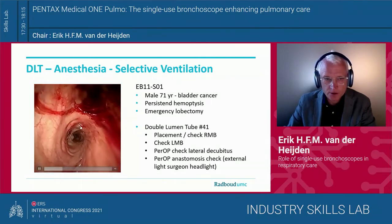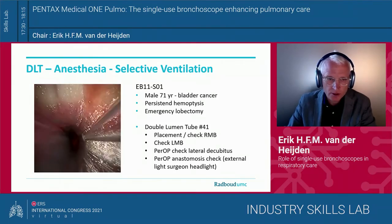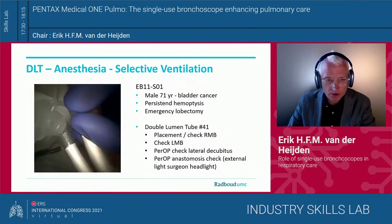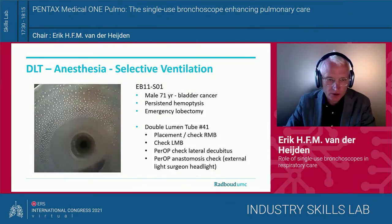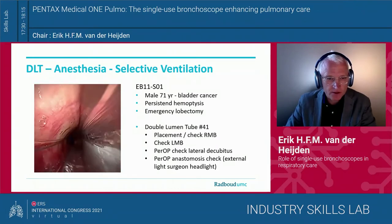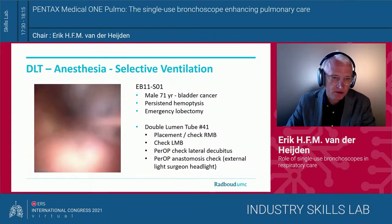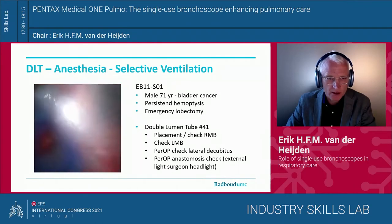And during this procedure, you saw that you can position the double lumen tube with the 11 single-use bronchoscope, but also during the surgery, you need to recheck every once in a while that the position is still okay, since the surgeons are maneuvering around with the lung in a deflated state. So also on the left side, check if it's all still okay in the left lateral decubitus. So the scope end isn't riding towards the subcarina at the left lung.